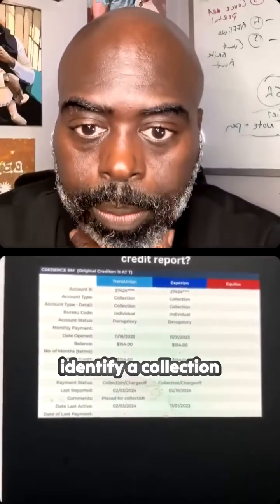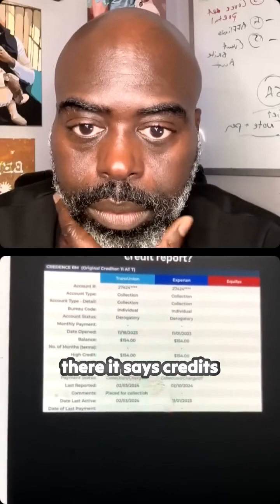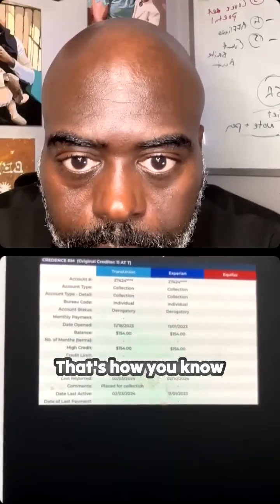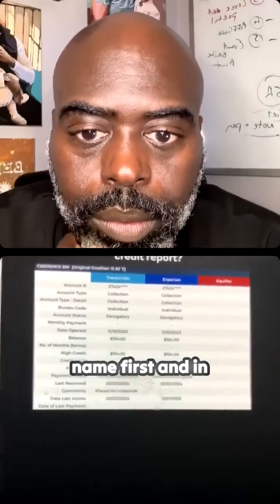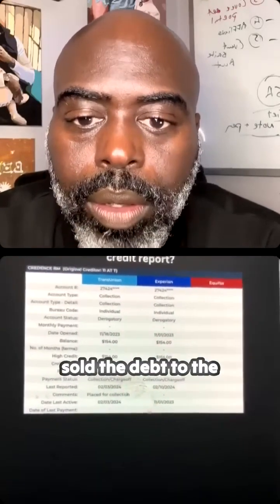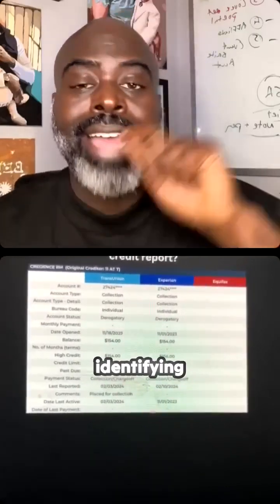Another way to identify a collection is if you see right there, it says credits, and then in parentheses, it says original creditor. That's how you know it's a collection. It'll show you the collection agency's name first, and in parentheses, it's going to show you the original creditor who sold the debt to the collection agency. Got you. That's the identifying mark.